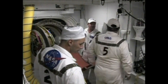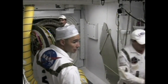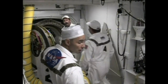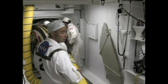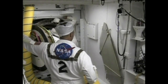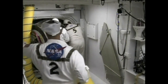Here you see Tim and Renee moving the platforms and the guards, the covers that surround the hatch area. We place those platforms in place to ensure that no damage is done to that area as personnel and equipment are moving in and out of the crew module over the processing time and up until launch. And we'll move those out of the way and then remove the final seal protectors here. And then they'll close the hatch.